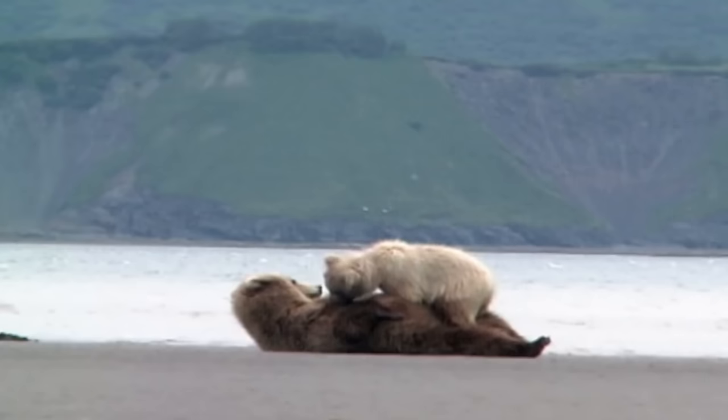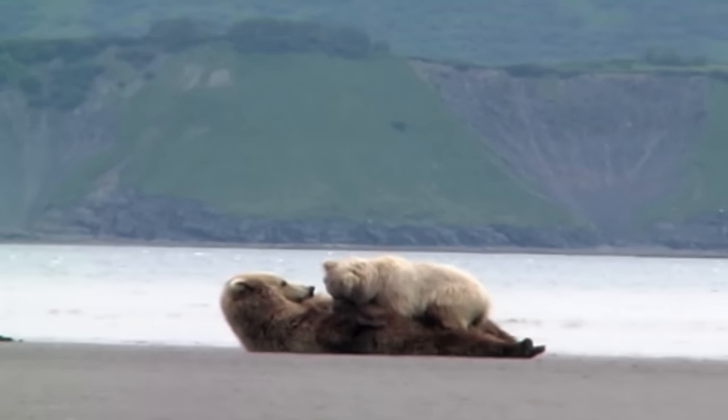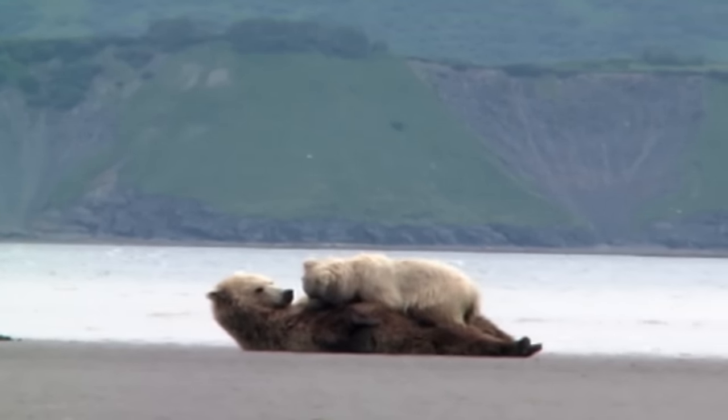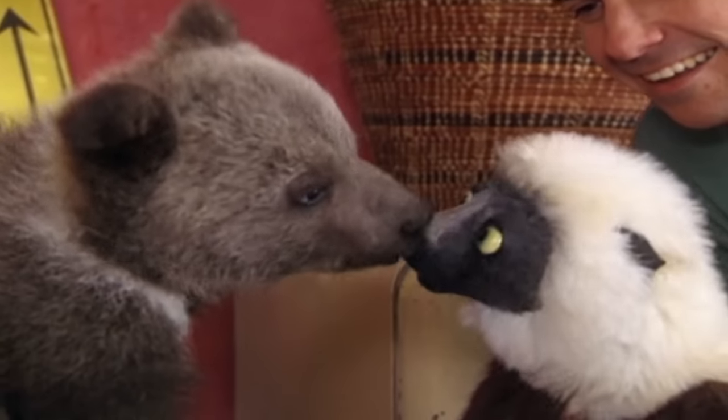Grizzly cubs, like Longclaw and Tufftooth, grow pretty quickly. They stop drinking their mom's milk at about 5 months, but they stay with her until at least the second year and sometimes until 3 or 4.